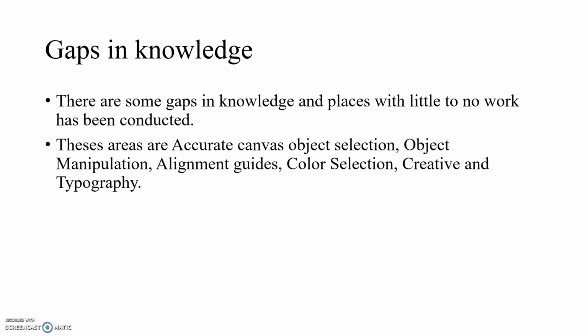Gaps in knowledge. There are some gaps in knowledge in places where little to no work has been conducted. These areas are accurate canvas object selection, object manipulation, alignment guides, color selection, and creative typography.